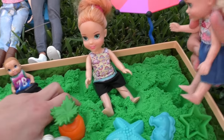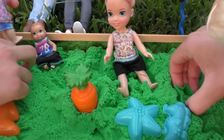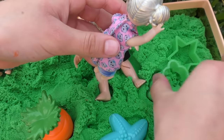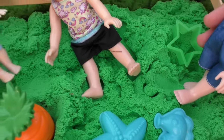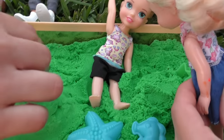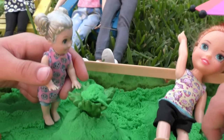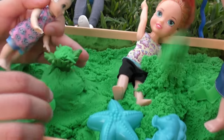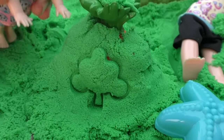I'll take my shoes off, too, and make some prints. A star. And a little tree. Oh, you're really good at making these prints, Snowflake. Yeah, because I like it. I'm gonna stay under this umbrella. And a bit of sand. It's a carrot castle. I love how kinetic sand feels. Just look at this. We can make a print. Yay, look. It looks so pretty.